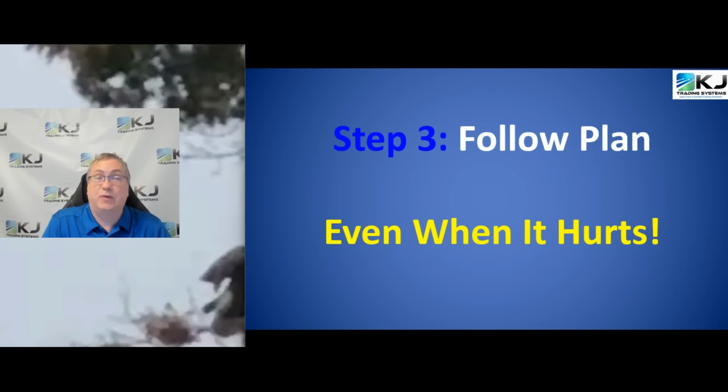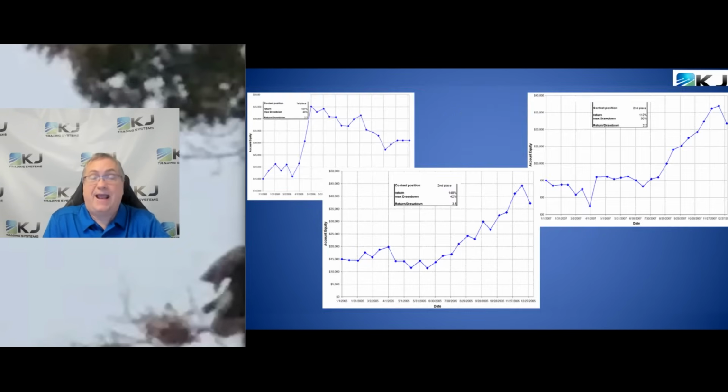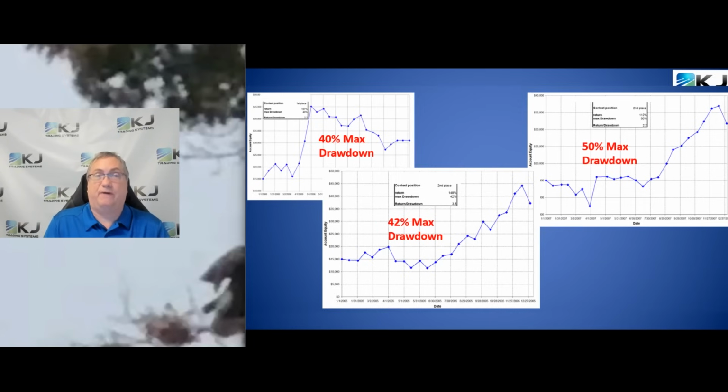Now, when I did the 3 years in a row of over 100%, these are what my equity curves look like. And you notice they're not smooth and up all the time. They have ups and downs. One year I had a 40% max drawdown. Another year it was a 42%. And then the one year I had a 50% max drawdown. So yeah, I was going for big returns over 100% a year, but I had to endure some big drawdowns. So that's part of it. You have to realize you don't get return for no risk. You might get lucky and you might not see that drawdown, but that drawdown's always lurking. And if you're going for big returns, you usually have to put up with big drawdowns.